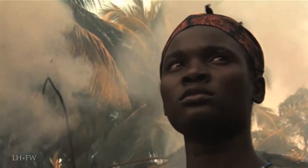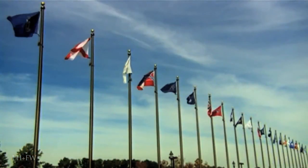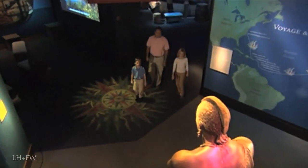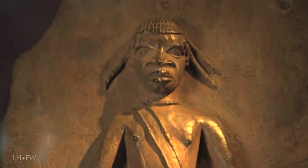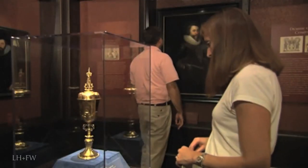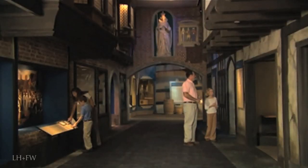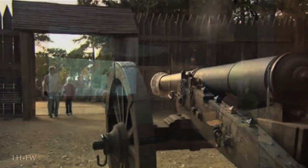This story of adventure, determination, and the convergence of diverse cultures comes alive daily at Jamestown Settlement Museum, located in the Williamsburg area of Virginia. Exhibit galleries tell about the Europeans, Powhatan Indians, and Africans who populated 17th century Virginia. Hundreds of artifacts from the period, among them portraits, documents, furnishings, ceremonial and decorative objects, tools and weapons are displayed.